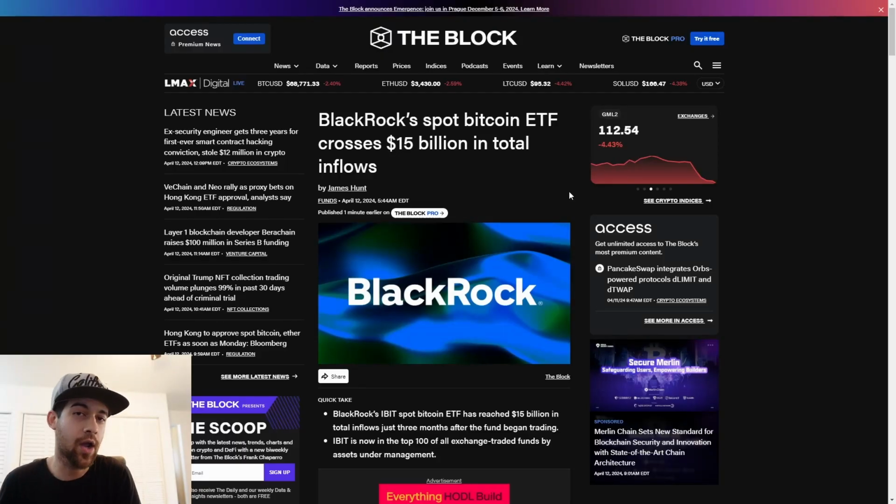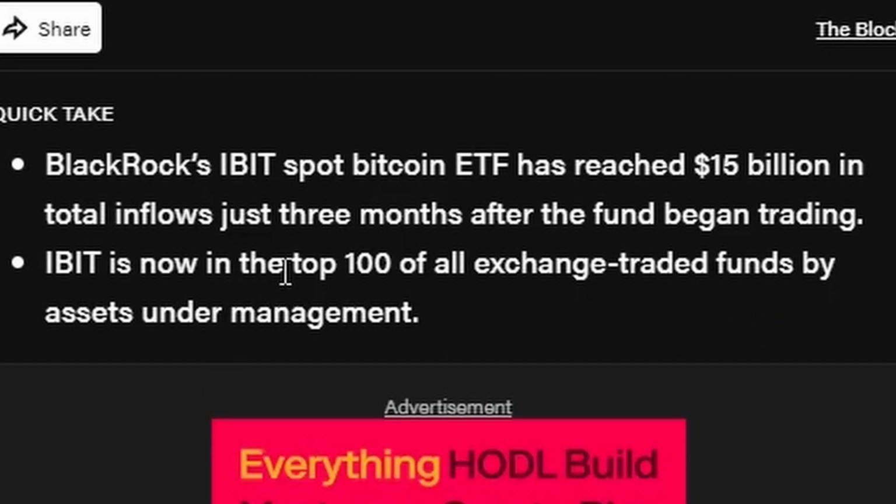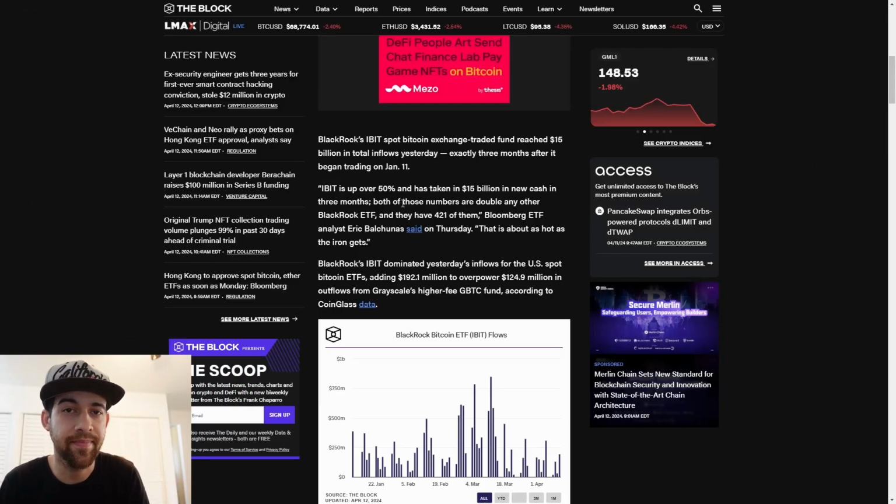Now, we also have an article going over the spot Bitcoin ETFs. BlackRock's spot Bitcoin ETF has crossed 15 billion in net inflows, and IBIT is now in the top 100 of all exchange traded funds by assets under management. As said by Eric Balchunas, IBIT is now up over 50% and has taken in 15 billion in new cash in 3 months. Both of these numbers are double any other BlackRock ETF, and they have 421 of them. This shows how much demand there is for these spot Bitcoin ETFs. This is making clear waves, and other countries are obviously watching. But we'll get into that and go over what's going on with Hong Kong in just a second. We did get an update there.